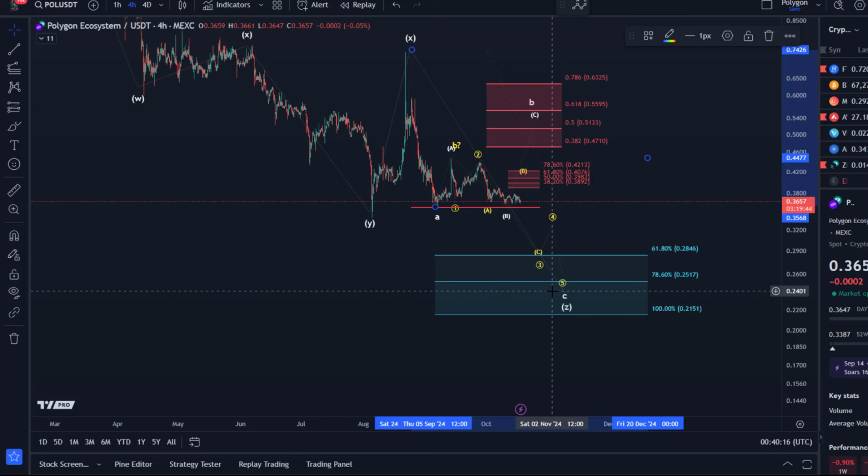Overall, we have to be patient here as well. No clear bottoming signal in place.